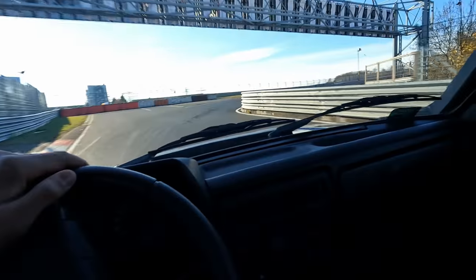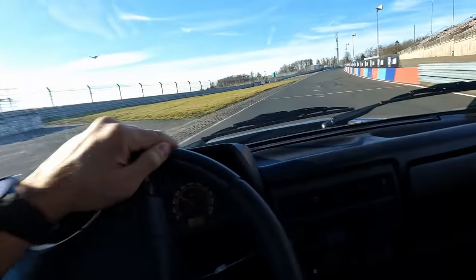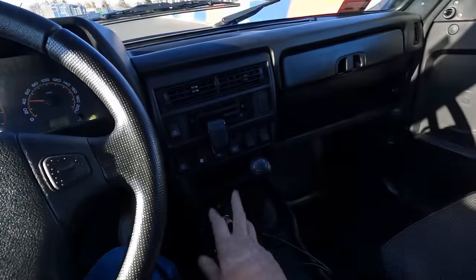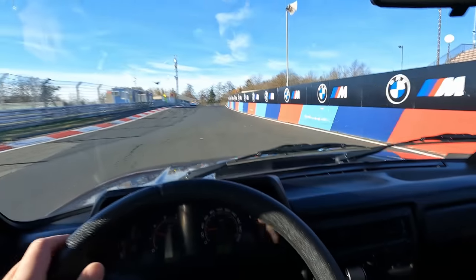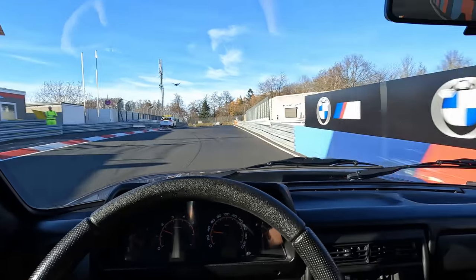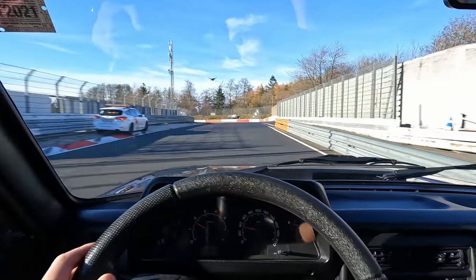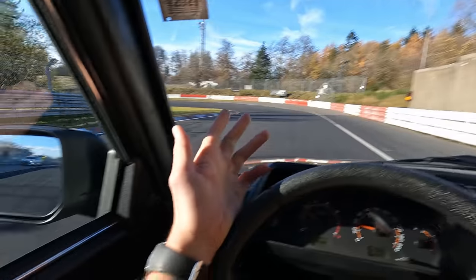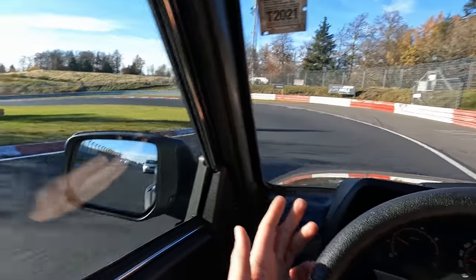Should I lift? I don't know. Turning radius. Oh, yellow. No. Where's the emergency light on this thing? I don't even know. Well, it's an interesting experience for sure. Right, going into Sabine Schmidt's curve, unfortunately it's yellow. But the first impressions are just amazing.